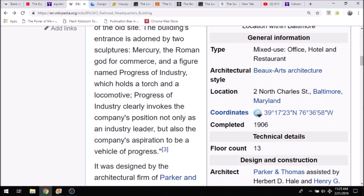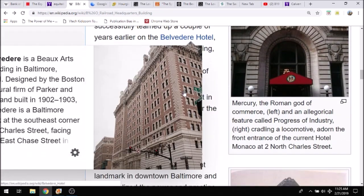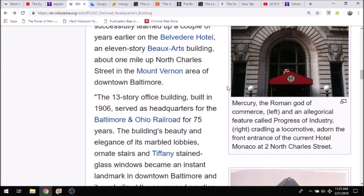This Beaux Arts architecture, which is interesting because I never saw that term looking at all the other architecture I have. Beaux Arts. At least it's not ringing a bell to me anyway. So they talk about the design, and I'm not going to get too deep into the history of it because it really speaks for itself.